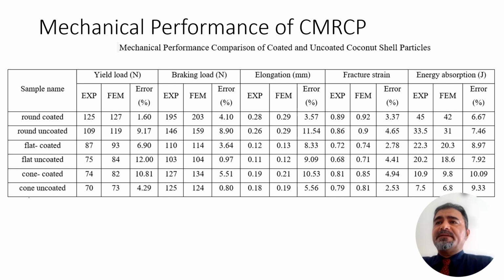Elongation values remain consistent between coated and uncoated particles. Coated particles consistently absorb more energy during fracture, highlighting the beneficial impact of coating on mechanical properties. This emphasizes the importance of coating for enhancing load-bearing capacity and energy absorption, crucial for materials requiring improved durability and resilience.